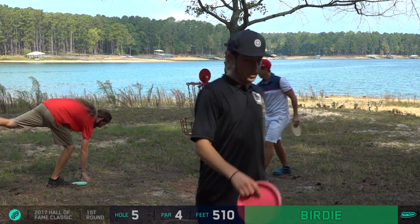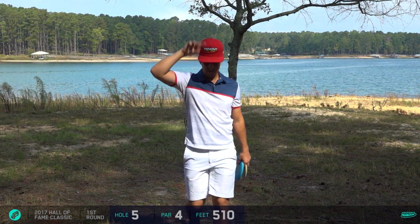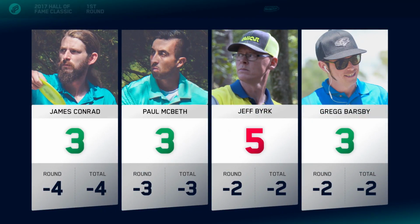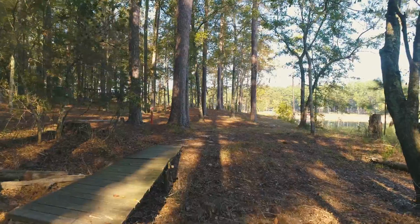And that was really close to some fireworks there from McBeth and Barsby, actually. There were 3 eagles. Chris Dickerson, Johnny McRae, and Peter McBride. Peter parked it. He was in my group. Oh, wow. 20 feet. Awesome.